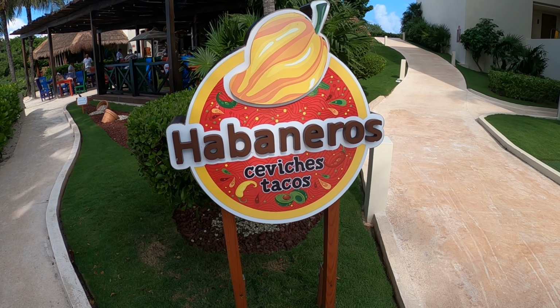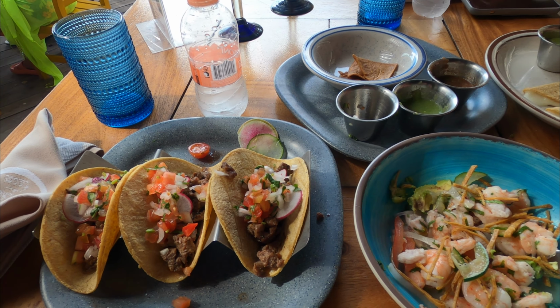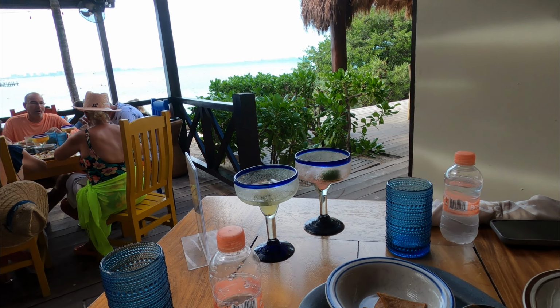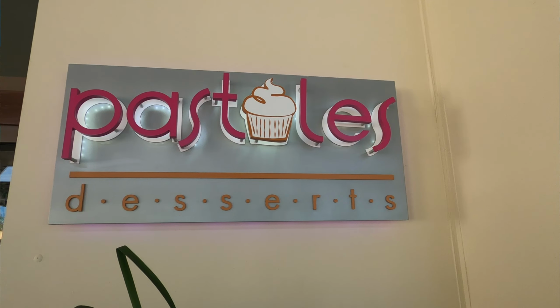All right, now it's time for lunch. We're gonna go to our favorite taco spot, Habaneros. All right, after Habaneros, full of tacos, we like to go get dessert over at the snack shop. The pasteles.